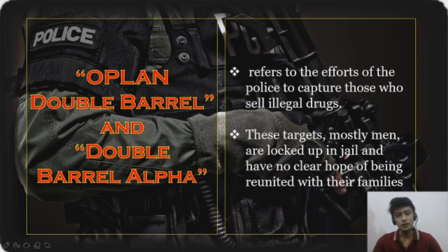And then dito naman sa Oplan Double Barrel, meron din yung tinawag nila as Double Barrel Alpha. So sa Oplan Double Barrel kasi, their targets are the distributors. Okay, dito naman yung mga distributors or mga sellers ng mga illegal drugs. Pero sa Oplan Double Barrel, ang target nila dito is yung mga nasa baba na sellers or distributors. Pero meron din yung tinawag nila Double Barrel Reloaded, kasi yun nga na-stop because of the issues of the extrajudicial killings. Pero binalik kaya reloaded, sabi nila noon.